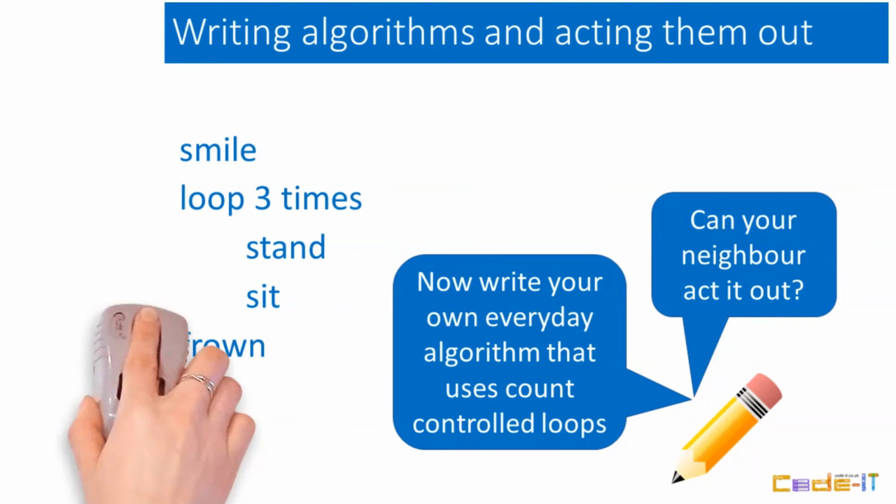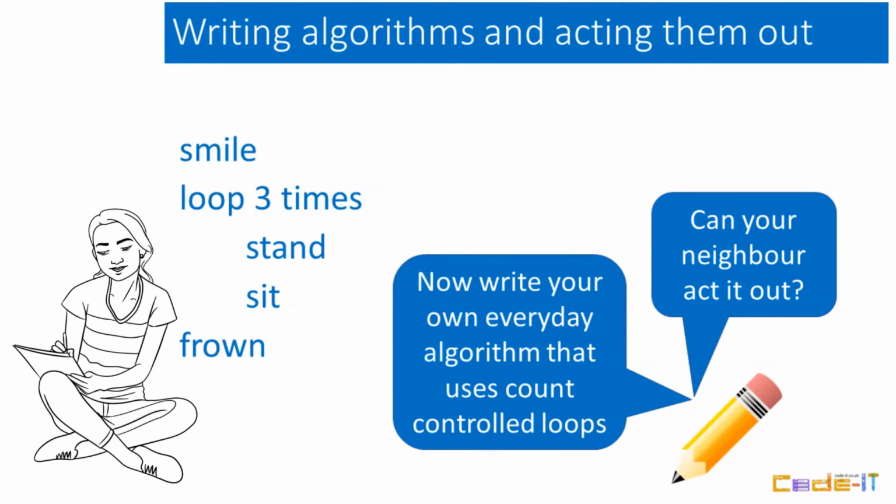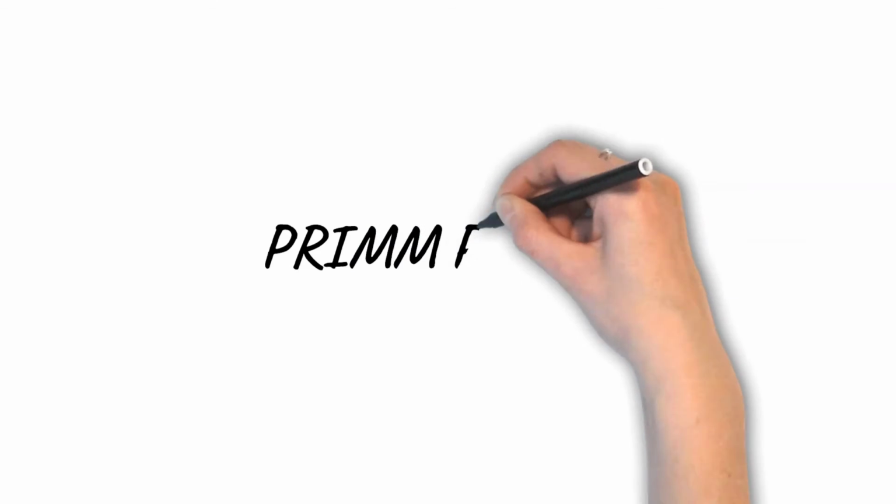Writing their own count-controlled loop algorithm is a great way for the teacher to check whether a pupil understands the basics. Once pupils have a grasp of the main concept that you're introducing, it's time to move on to PRIMM and to look at predicting.